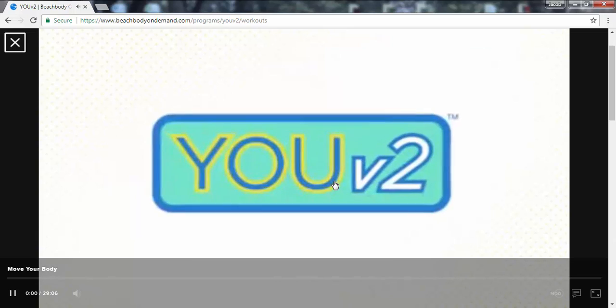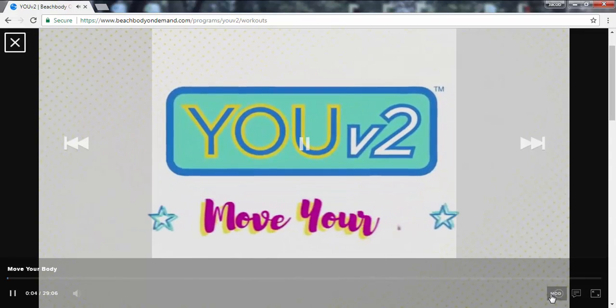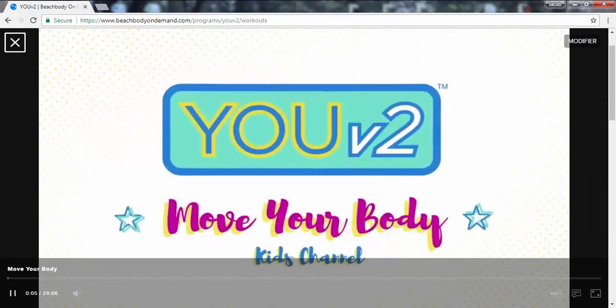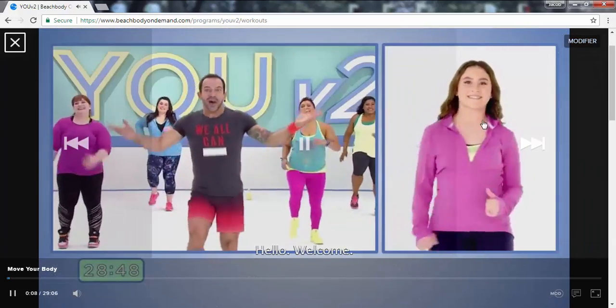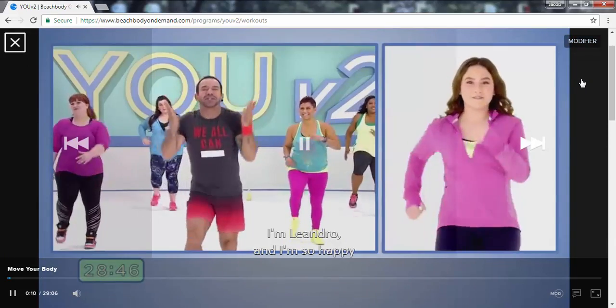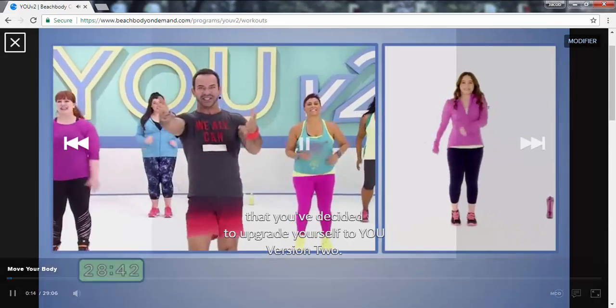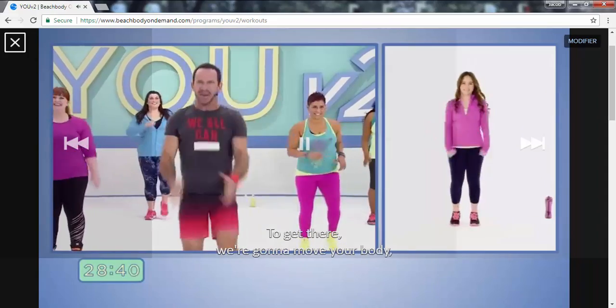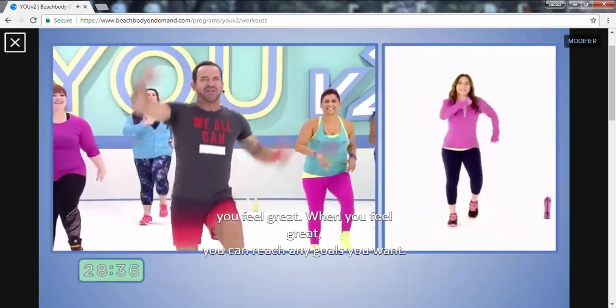Since this is a new program, I think it's worth mentioning that this is a really cool program, very easy. Here's the modifier option here on the bottom. So you can go ahead and isolate and have the modifier on one side of the screen while the rest of the video is going. See, so this is the modifier, and you can see her the entire time, even though the rest of the ladies will come in and out of focus sometimes. This modifier is always there the entire time you're watching the video.